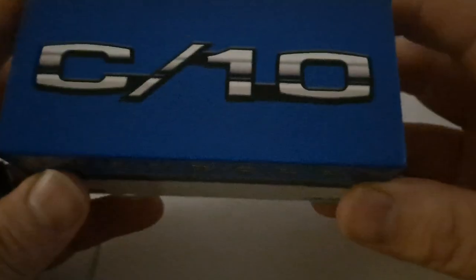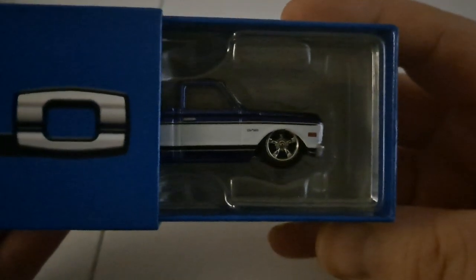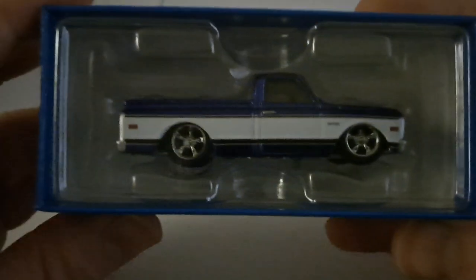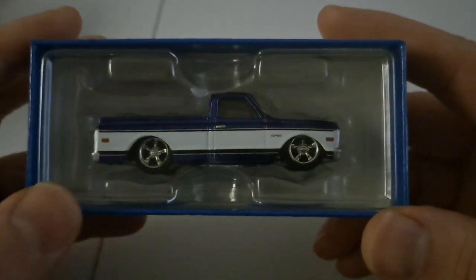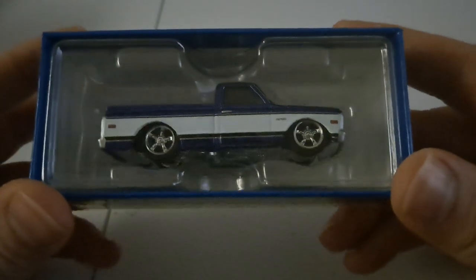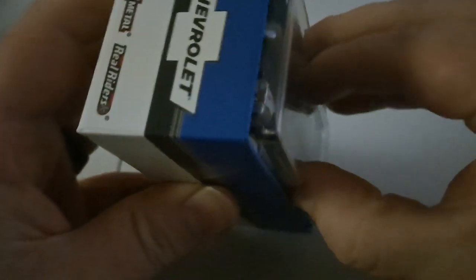Beautiful detailed outside box. This truck comes in an amazing Spectre Flame blue with a white stripe down the side. Of course, real rider tires.